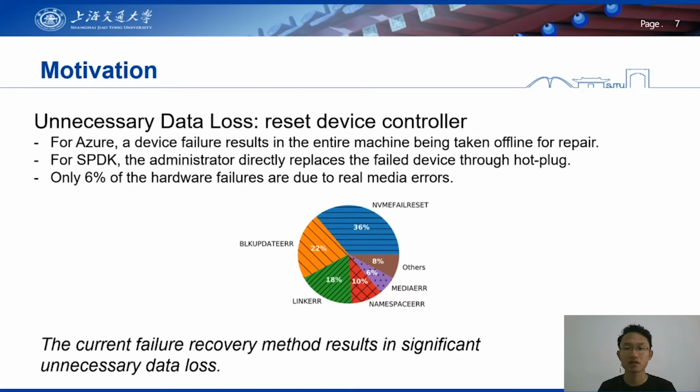Our in-production data shows that only 6% of the hardware failures are due to real media errors, and most of the hardware failures can be resolved by simply resetting the NVMe controller.